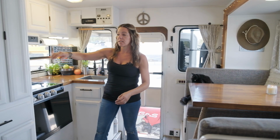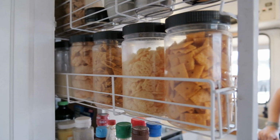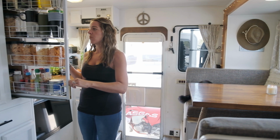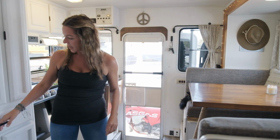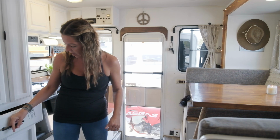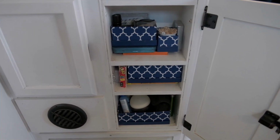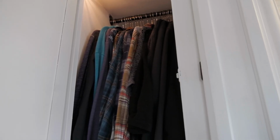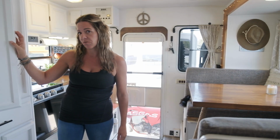We also have a slide out second pantry. This is where Eric's snacks are. All of our cooking oils, cups, hot sauces, stuff like that. We use this every day. It's got great storage options. Here's all of our cutlery and any utensils that we have, and then little knickknacks and storage that we have down here. And then in here is our closet as well. So this is our hanging closet where we have most of our clothes in here for anything that we wouldn't want to get wrinkly on an everyday basis.